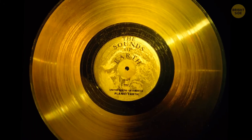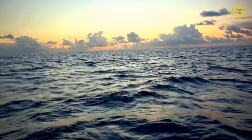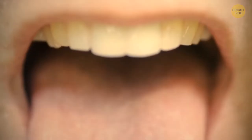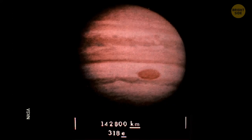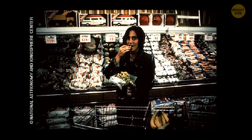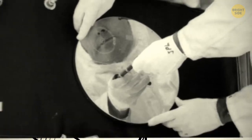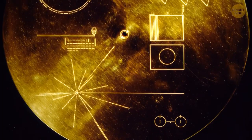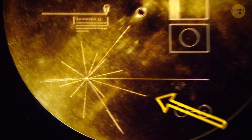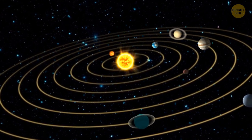The disc contains greetings in 55 Earth languages, a lot of music from different parts of our planet, different sounds like ocean noise, human voices, and animal sounds. In addition, there are 116 images on the record. These are pictures of people and earthly landscapes. In these pictures, there's information about the sun and our DNA. The record case contains instructions and a needle to play the record. There's also a map of our galaxy's pulsars so that astronomers from an extraterrestrial civilization can find our solar system.